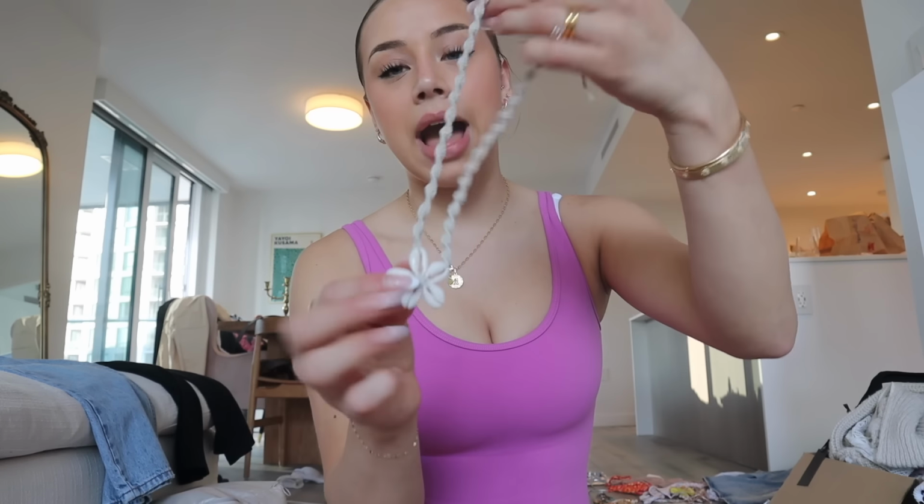Then for other staple accessories, I have this hair tie, which I love. It's from Zara. And then I have this little puka shell necklace. For my accessories, I'm gonna pack everything in this little purple bag from Florence by Millie. I'm gonna put all my flower accessories in there, and that necklace.